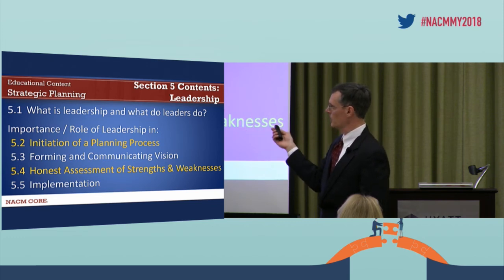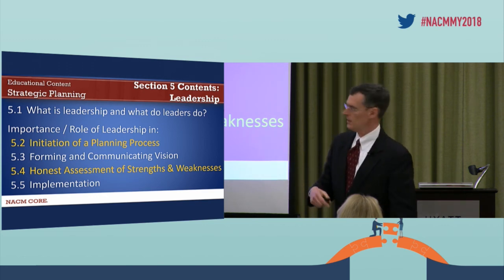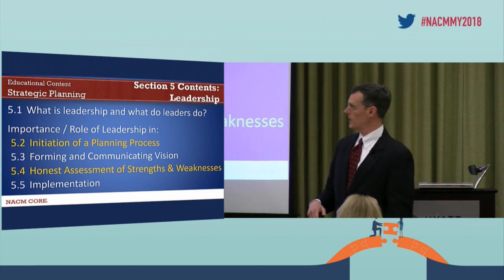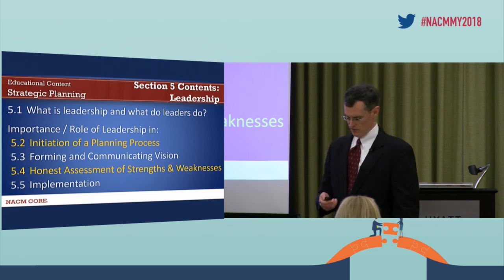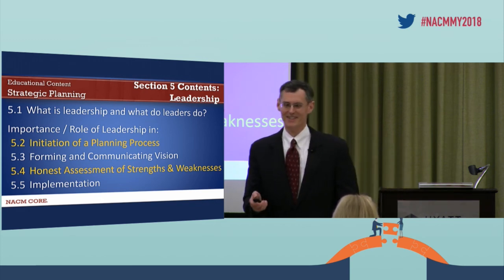So we provide some basic definitions, and then we talk about the importance of leadership in initiating a planning process, informing and communicating vision, and providing honest assessment, which, as I said, is important in many different phases of strategic planning, and lastly, in the implementation of any plan that you develop. And that's the point at which we can have some questions, for those of you who are still awake.